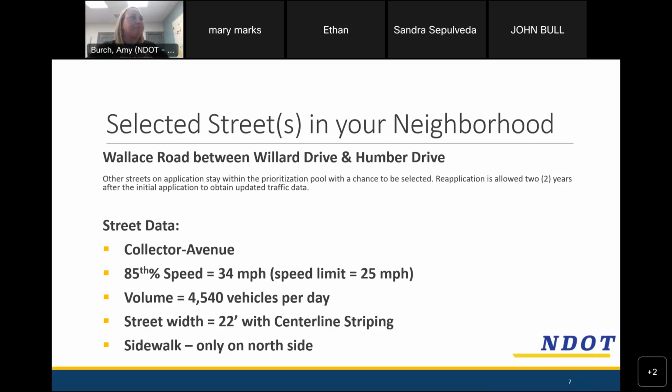But it's a street that connects the smaller residential streets to the larger streets like Harding and Nolensville. When we did our data collection and measured the 85th percentile speed on Wallace Road, we measured it at 34 miles per hour where the speed limit is 25 miles per hour. The 85th percentile speed means 85% of the traffic that we measured was going 34 miles per hour or below. That also means 15% of the traffic was going above 34. It's a typical measurement that we traffic engineers look at when we're doing speed studies and such.